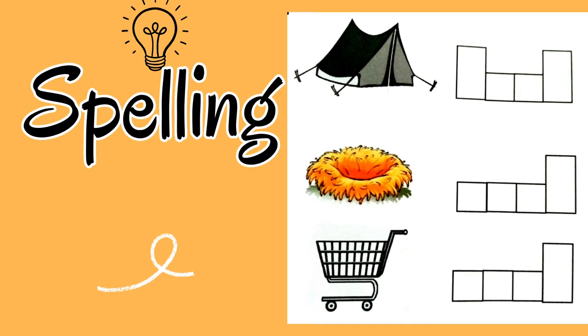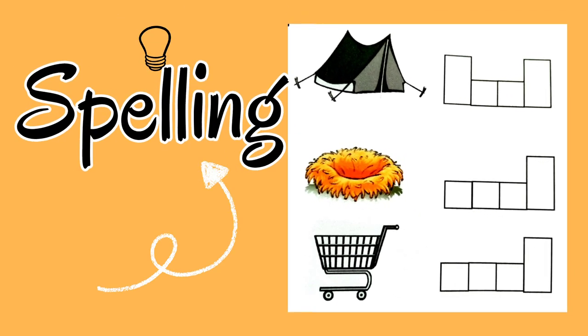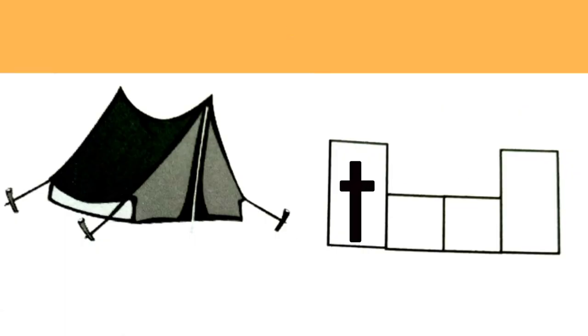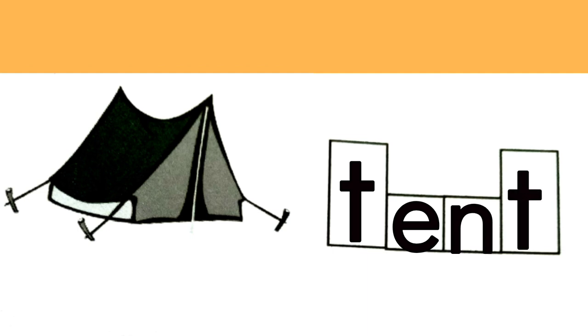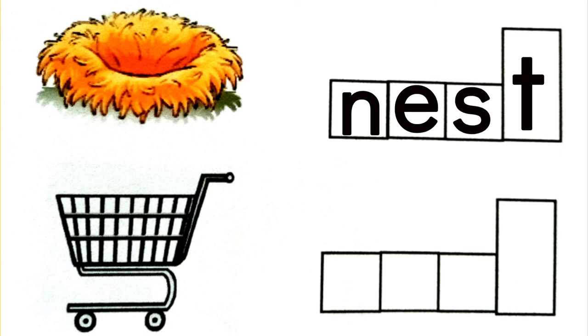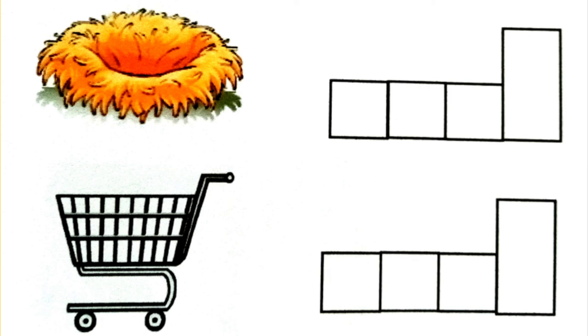Now let's do some spelling. Remember the sounds of letters. T, A, N, T, tent. N, E, S, T, nest. K, A, R, T, cart.